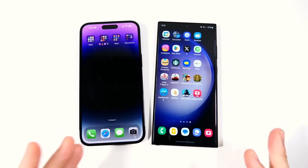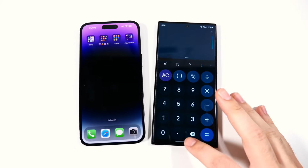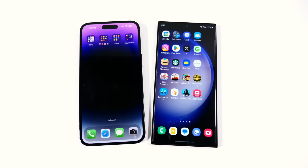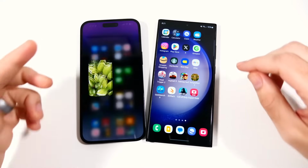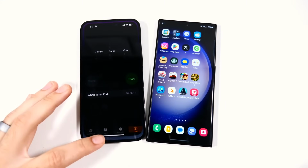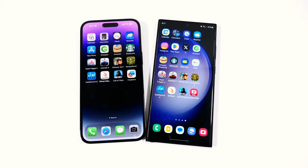Now, one area that Samsung could still improve, though, on the S23 Ultra into the S24 Ultra next year is going to be the animations. Not really the speed, just the smooth look. Sometimes they just look a little weird. They don't look quite as fast and polished as what I see on the iPhone experience. So that's just one area I would say Apple is still winning. These smooth looking animations just look better on the iPhone. But Samsung is definitely catching up here, and it looks the best it's ever looked on the S23 Ultra.